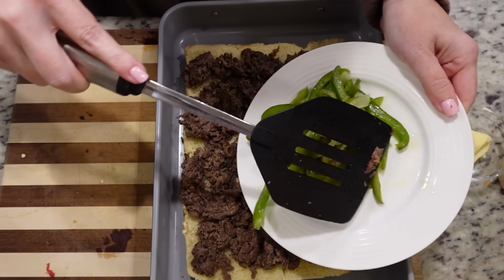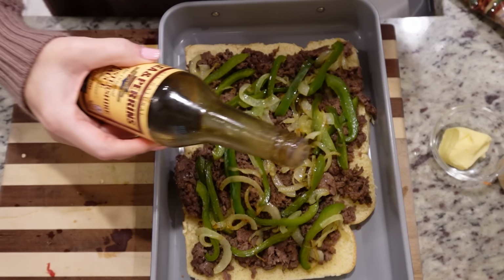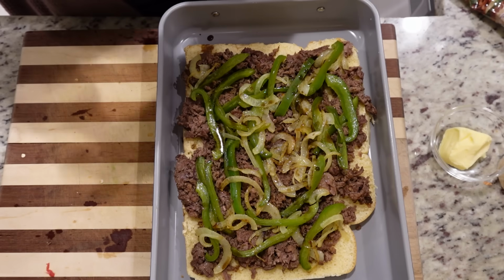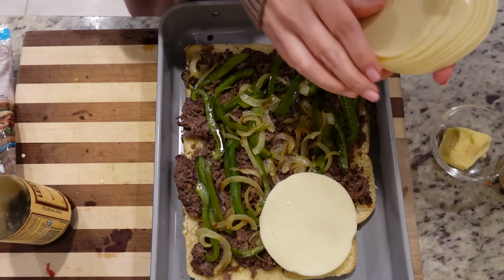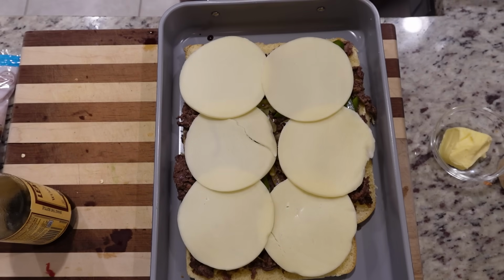Now we're gonna top that with the peppers and onions. And you know what? Just because I want to, I'm gonna add a little bit of Dub sauce. Not a lot, just a couple sprinkles. I just love the flavor of Dub sauce with Philly cheesesteak. Now I've got provolone cheese. Let's top that. Now let's put our lids back on.